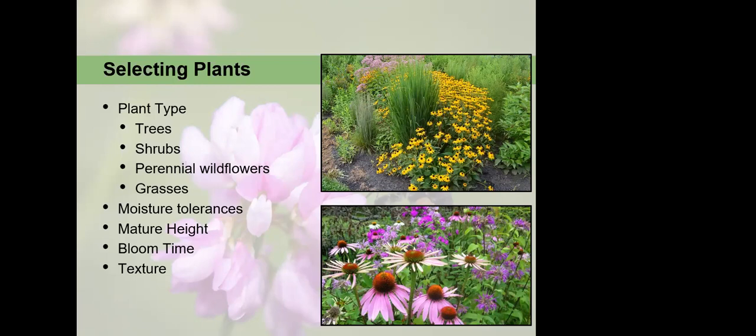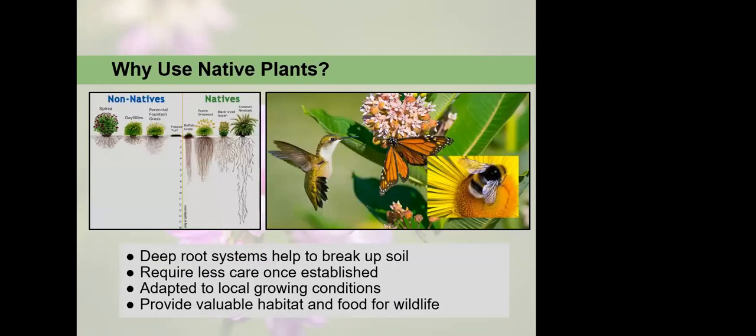Another reason to use native plants is that they have deep root systems. They help to break up the soil. They tend to be pretty drought hardy as well. So if we have a period where there's just not a lot of water, we don't have to worry about rushing over and irrigating them or fertilizing them. They're able to establish deep root systems that pull water up from deep under the soil, sometimes even meters. Because of that, they require less care once they're established. You don't have to wrap them up or bury them or cover them with burlap. Generally speaking, they're well adapted to our growing conditions. And they also provide valuable habitat for pollinators and wildlife around here that are biologically already adapted to certain species and flowers that grow around here naturally. So it's definitely a good case to look for plants that are found in this region.